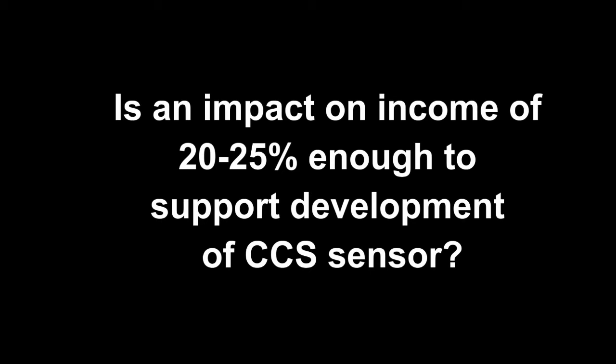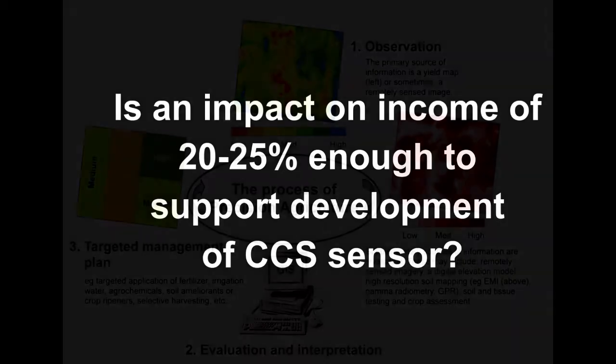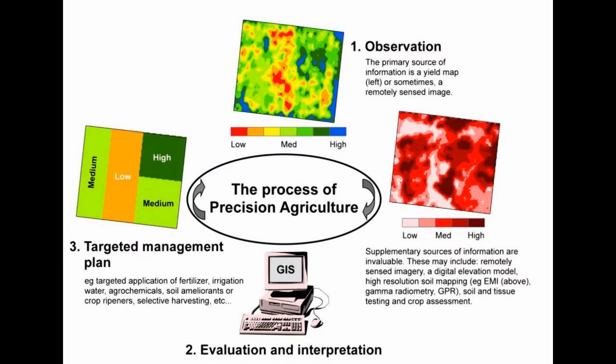Well, first we need to know if the CCS patterns are stable over time. If we recall the precision ag process, we know that this information is most valuable for making management decisions for the future. So we need to know if the pattern is going to be similar in the future.